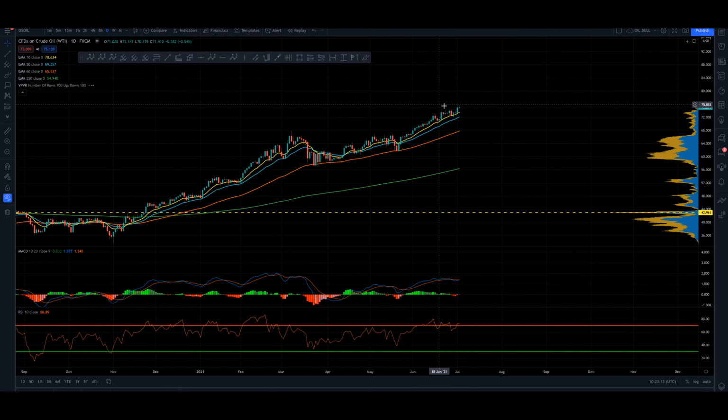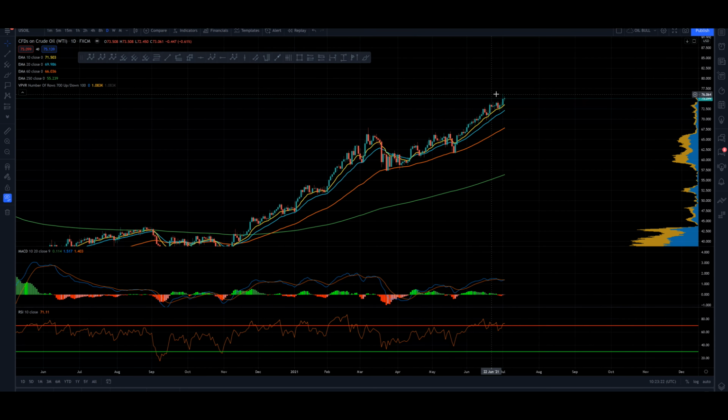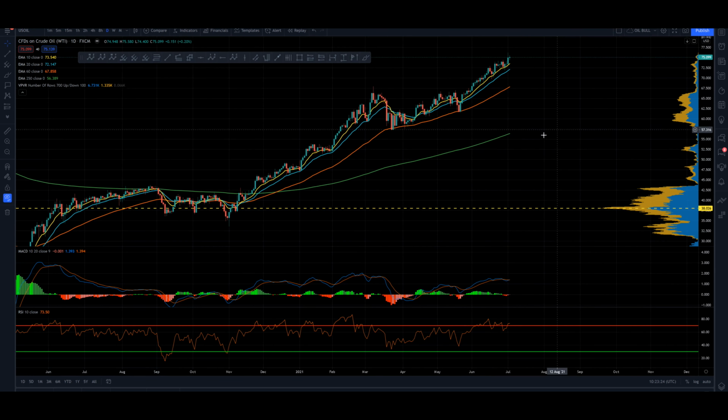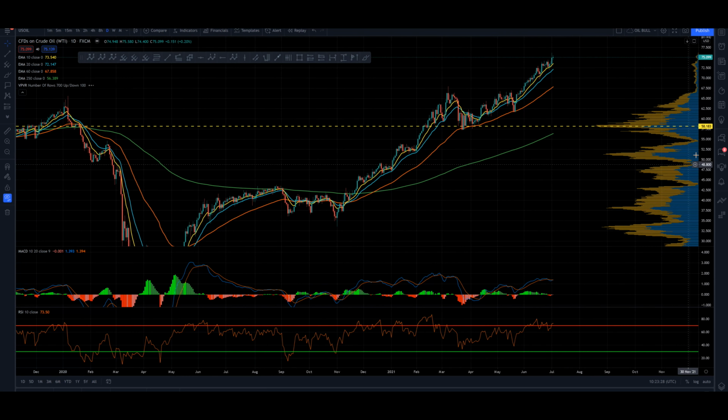If we just look at this high here, high, higher high, higher high. We've got high, lower high, lower high in the RSI. So divergence building up on the short-term time frame as well. So yes, it does look like we're approaching a top, still above all the moving averages here. Nothing else to really speak of.